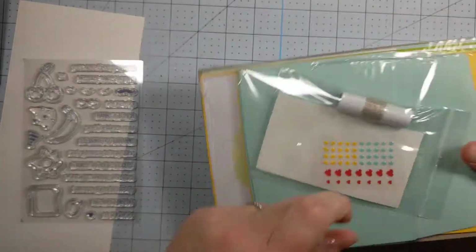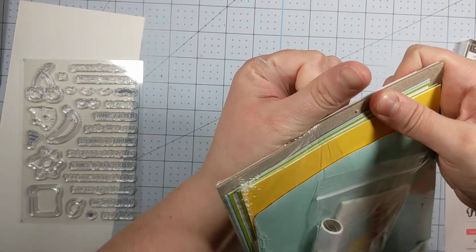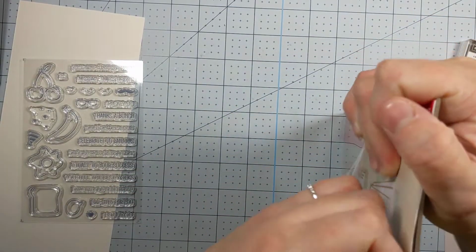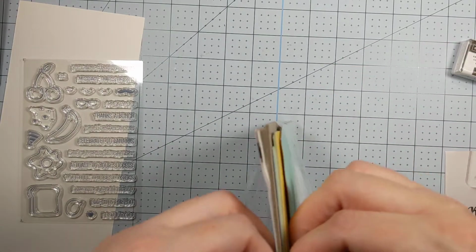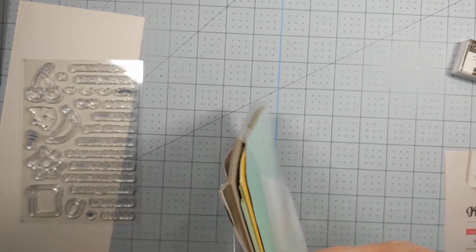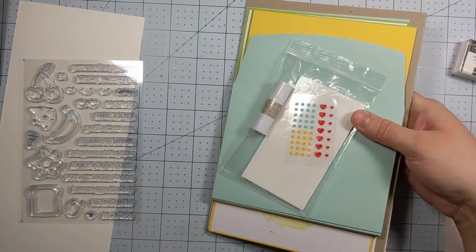I got this kit on December 24th, which is Christmas Eve. So I obviously didn't get to say happy holidays, Merry Christmas to everybody. Hope everyone enjoyed their holidays. There we go. And we are all set.